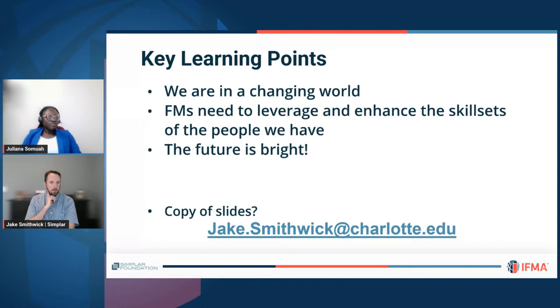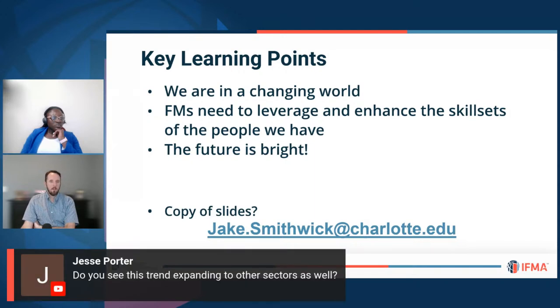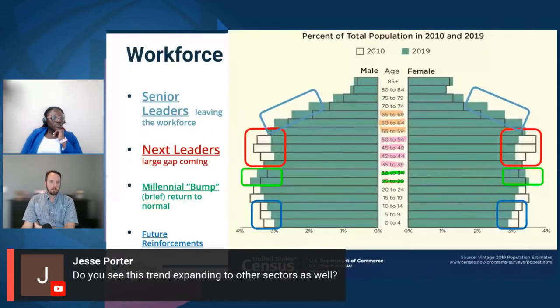One question I do see here is from Jesse Porter: do you see this trend expanding to other sectors as well? I think Jesse is referring to the changes in the workforce. And the answer is yes, to some degree. For example, at our institution, there's a computer engineering program where the enrollment levels have completely taken off. Whether that's going to be sustained, I don't know. I think there are headwinds for sure, but in other sectors we're definitely seeing these older demographics, right? Construction, facilities management, it's still aging.